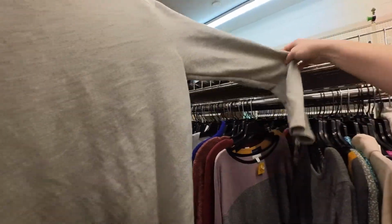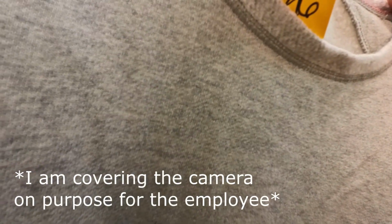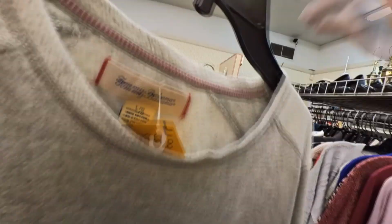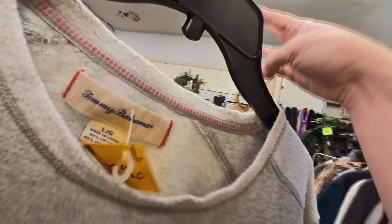$13. Ma'am, is the clothing half off today, or am I confused? Yes, half off today. As long as it's over $1. Oh, everything's over $1. And is it new and doesn't have an 11 right here? Okay, so it can't have an 11, it can't be new, and it has to be over $1. Mm-hmm. Okay, thank you. You're welcome.